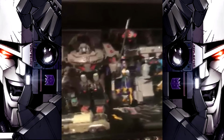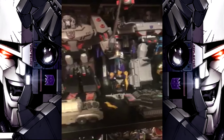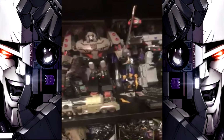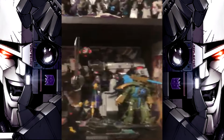There is a prototype that I got. It was sent to me broken, which is unfortunate, but honestly, still happy to have it. My extra Cybertron Megatrons back there.